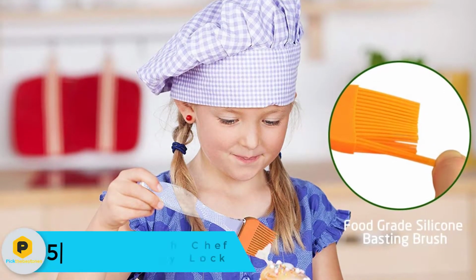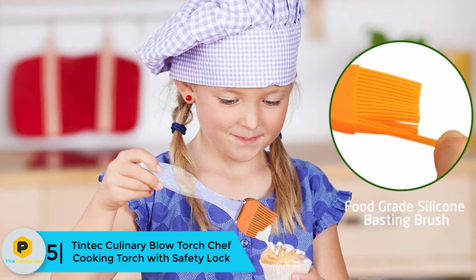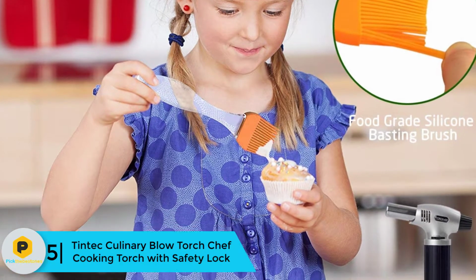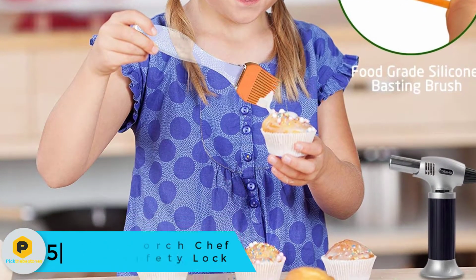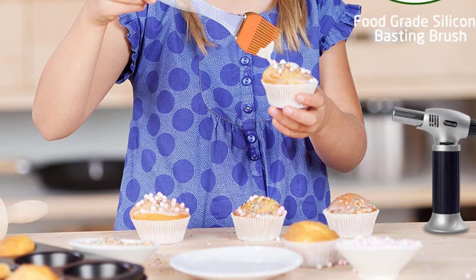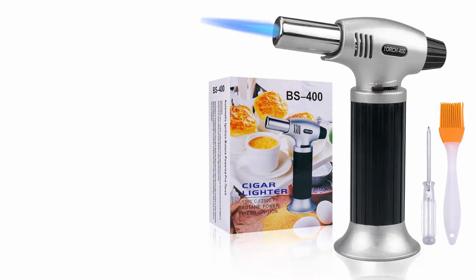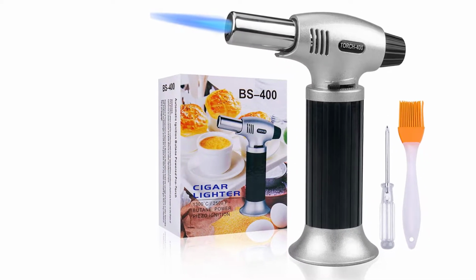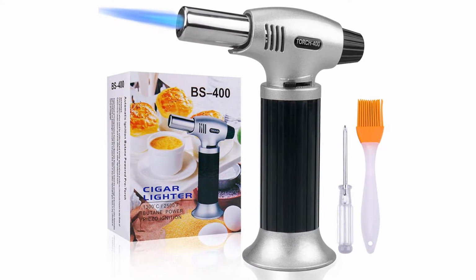Starting at number 5, we have the Tintec Culinary Blow Torch Chef Cooking Torch with Safety Lock. Optimum performance and stability are some of the amazing attributes of this culinary blow torch from Tintec. It adopts an aluminum alloy shell that is covered by an ABS plastic handle, making it durable. Moreover, this cooking torch has a security lock that will prevent any accidental ignition.